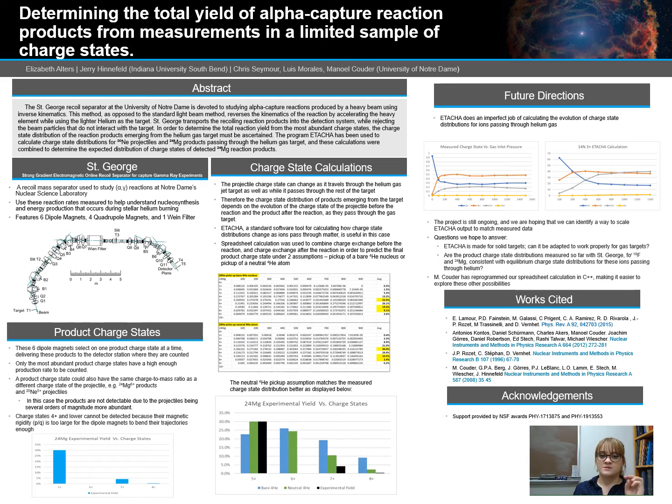We used Atasha, which is a standard software tool for calculating how charge state distributions change as ions pass through matter. And we used Atasha to do a spreadsheet calculation in order to combine the charge exchange before the reaction and the charge exchange after the reaction in order to predict the final product charge state under 2 assumptions. The first being that it picked up a bare 4 helium nucleus, or it picked up a neutral 4 helium atom. And as you can see with these percentages there that are highlighted, as well as that bar graph, the neutral 4 helium pickup assumption matches the measured charge state distribution better than does the bare.